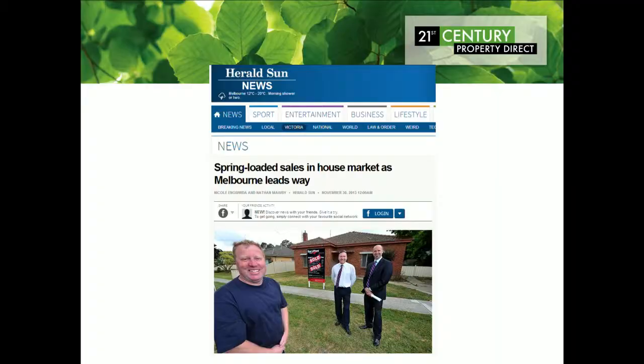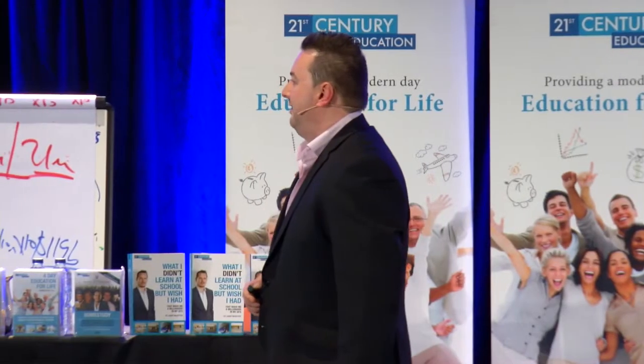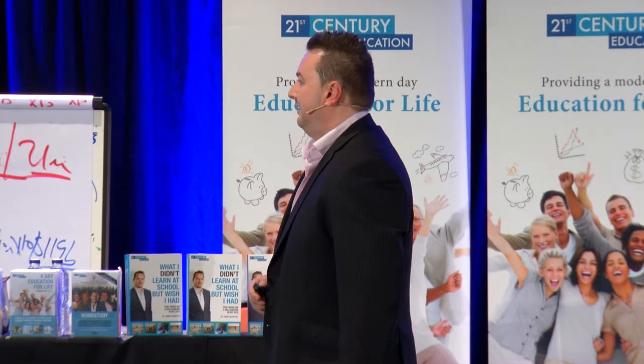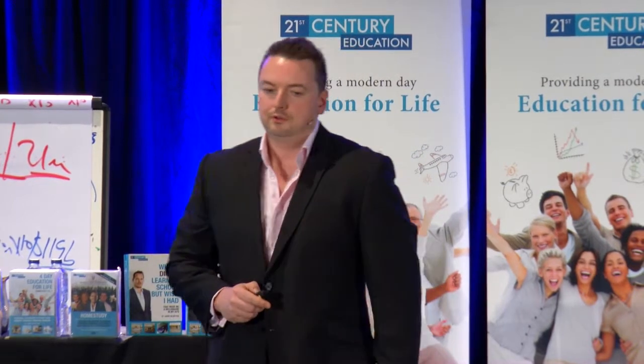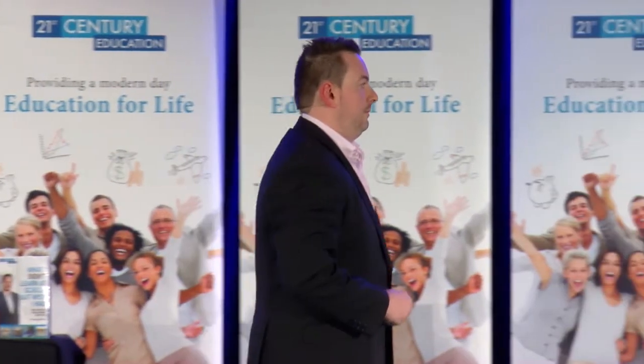This is an article from this morning about the Melbourne property market, and you can see there from realestate.com, stats reveal that 56% of Melbourne buyers in September, October made offers above asking price. 61% bid above reserve prices at auctions. Auction clearance rates in Melbourne are about 80% at the moment, so the market is truly moving.